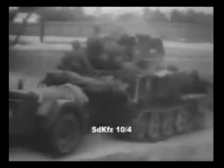The principal variant of the 1-ton was the Sd.Kfz 10/4 self-propelled anti-aircraft gun, which had the passenger section replaced with a flatbed on which was mounted a 20mm flak. 610 of this variant were built.